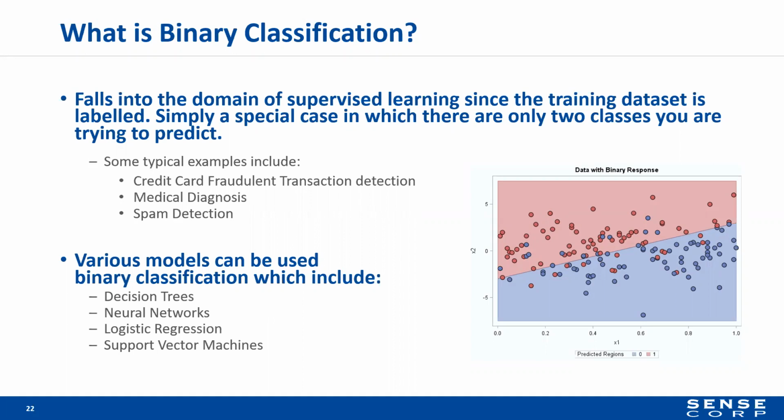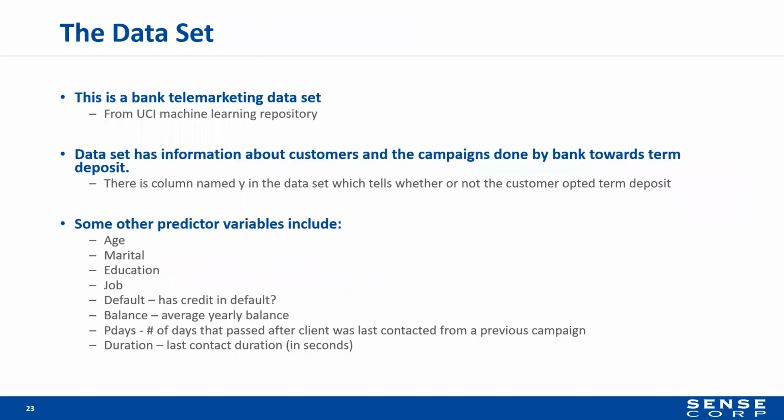A lot of different types of models can be used for binary classification. Some are decision trees, neural networks, logistic regressions, and support vector machines. And Alteryx supports all of these in its native tools, as well as others. So the data set I'm going to show you today for this example is a bank telemarketing data set from the UCI Machine Learning Repository. It has information about the customers and the campaigns done by the bank towards a term deposit.